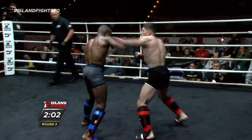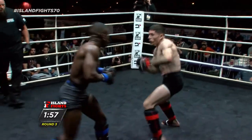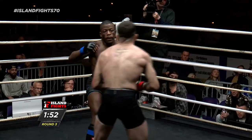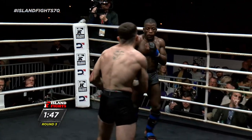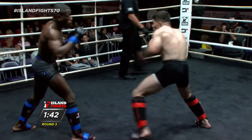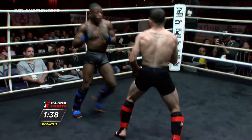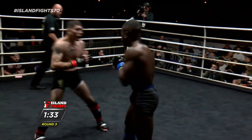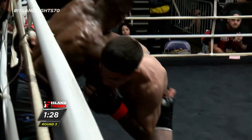Oh, man. Oh, no. Rock'em sock'em robots. Big overhand right there by Chris. Battle looks like he has caught a second wind. Man, these guys are trading. This is a Henry Cejudo, Mighty Mouse, back and forth 125 title fight.